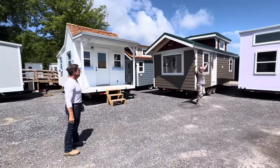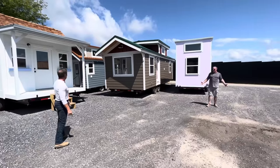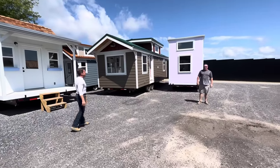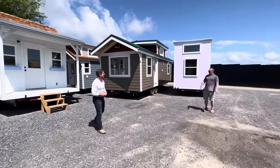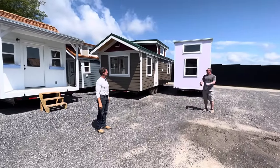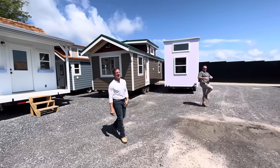James will come for a couple days. You come with every house. He's ready. I can hook up the plumbing. I can hook up the septic, and I'll even do the windows for you. Well, that's a deal. He's a team player.